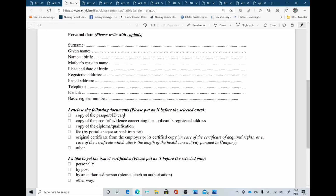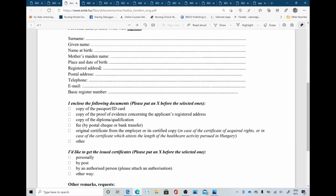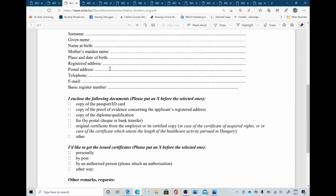Now I'll show you how to fill out this form. Your surname, your given name, name at birth, mother's maiden name, very straightforward details like place and date of birth, registered address, postal address, and telephone. When you fill out this form, the certificates can be posted abroad as well, so you don't have to have an address in Hungary. But remember, for the application for the registration of your professional license or the chamber, they don't post abroad, so you have to have an address in Hungary.